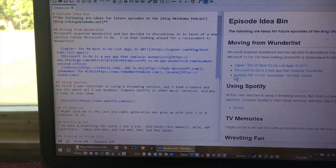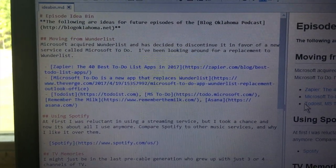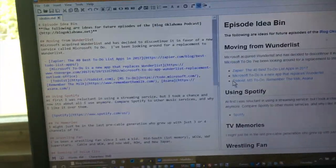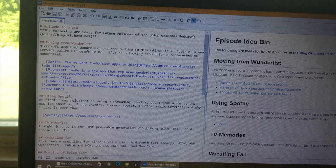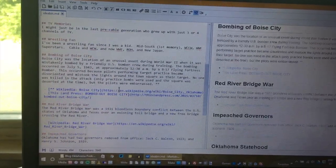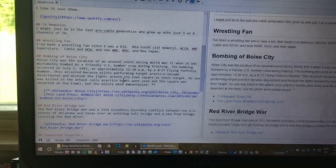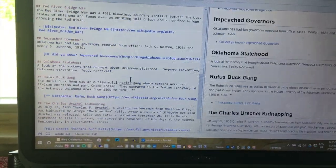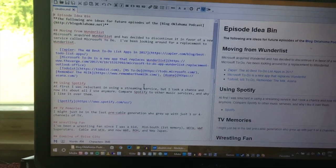So my idea bin is starting to fill up. Just working on some research, grabbing some links, writing some notes. Got all sorts of different topics I'm going to be working on. Just a little preview for you. I don't know if I'm going to be doing these episodes or not. Some are more possible than others, but that's the way it works.